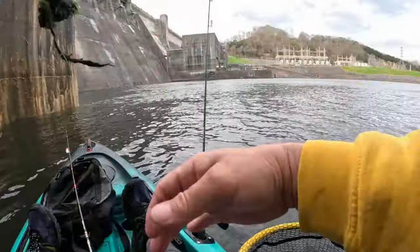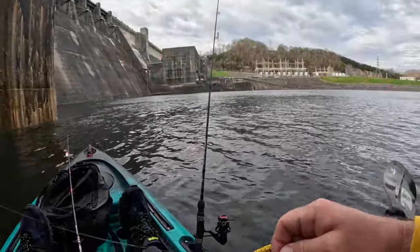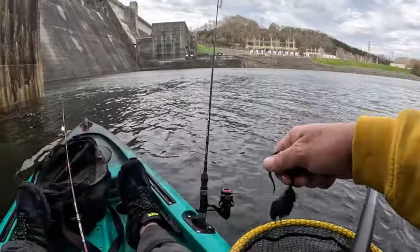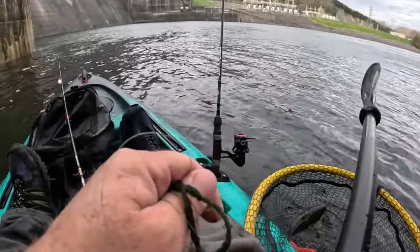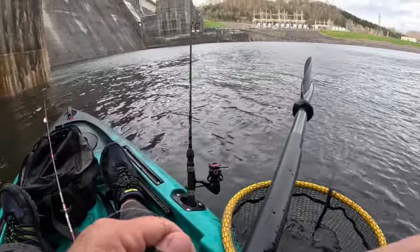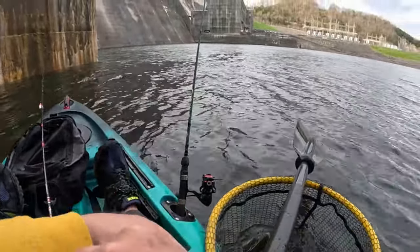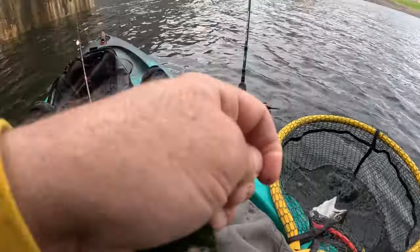Okay. Now, they've got heavy braid here. This is heavy braid. Probably 80 pound. And then they've got a swivel to monofilament. Alright. So far, not so bad. Not too bad. Windblown, and I mean, this is a nightmare. All right, let's see if we can see this hook in there.